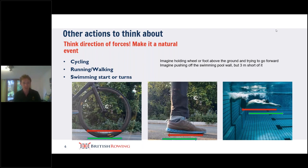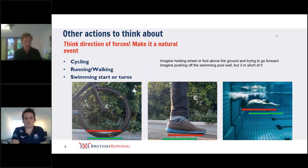If you were to imagine lifting the wheel off the ground and then spinning it, clearly it's just going to spin around in circles. It's not going to go anywhere. The bike's not going to go anywhere because it's not actually got hold of anything. Likewise with the foot. If you imagine the swimmer actually driving their legs, but being in the middle of the pool somewhere, they're not going to be able to get any kind of propulsion forward.